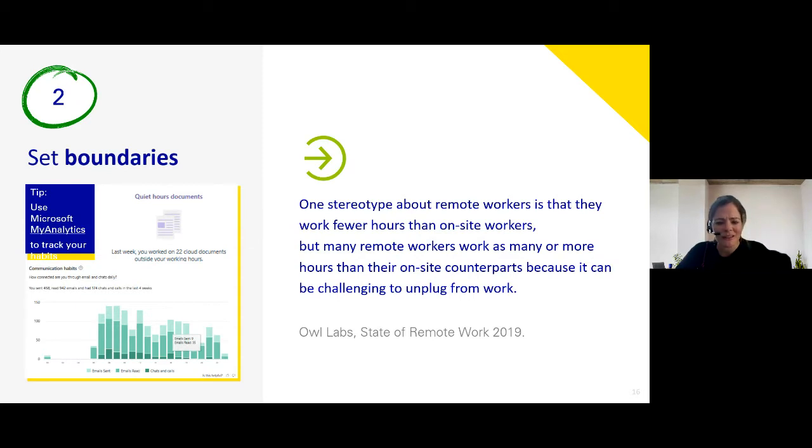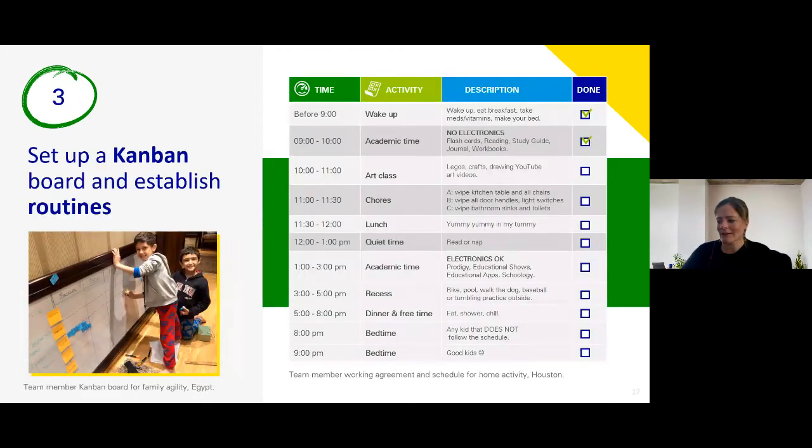And then use the data. And we love data, we love empiricism. What is the data telling you about how well you're holding to your boundaries? Does it support or disprove your hypothesis that you've learned to balance your time? Next, use the tools. Set up the Kanban board. We had some brilliant examples from our team members about setting up Kanban boards and how they were able to use them, including with the kids.